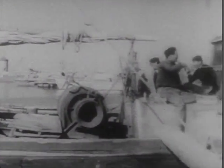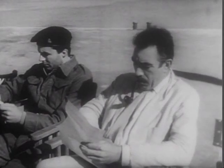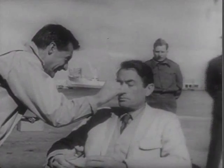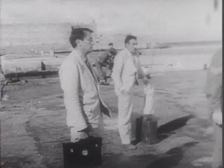Its fishermen still find life almost unchanged since the time of their childhood, but sometimes alien things do intrude, such as an American motion picture company with Anthony Quinn and Gregory Peck, actors on location for Carl Foreman's The Guns of Navarone motion picture, to be produced on the island.